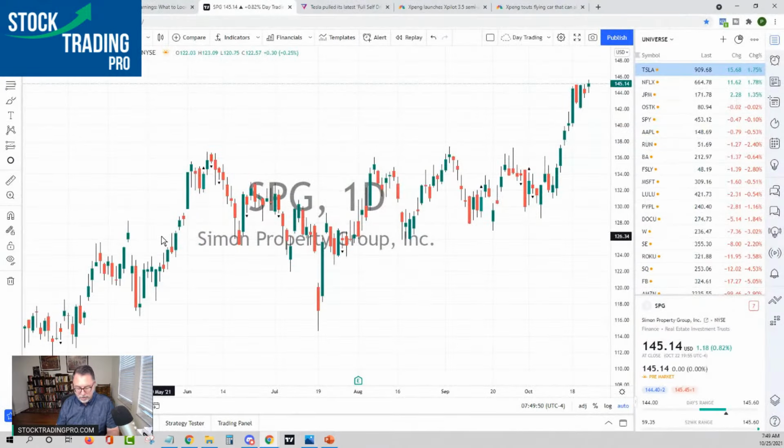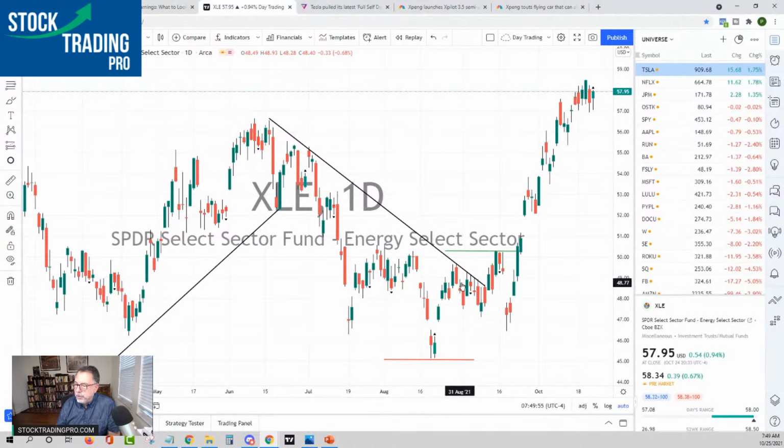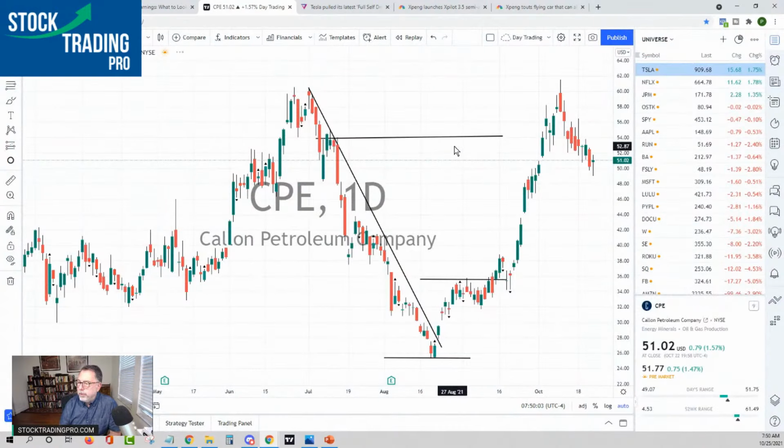The money kind of went over to the sexy stuff, the technology stocks, for a while. So you can see that we have pushed up, paused, pushed up, paused, pushed up, paused. And now we've kind of gone sideways. And even some of these other ones that we've been trading pretty dramatically have now pulled back for a couple of weeks. Keep an eye on them. That's all I want to say.